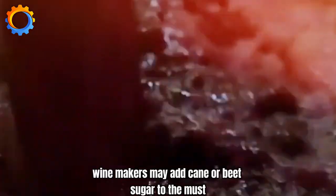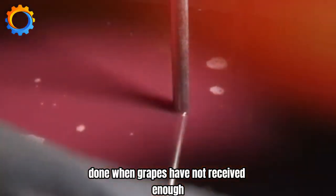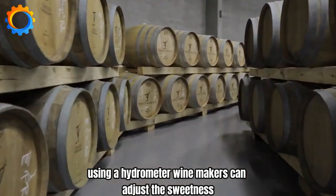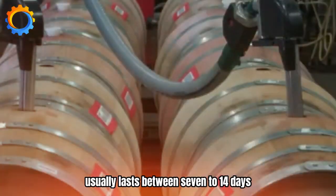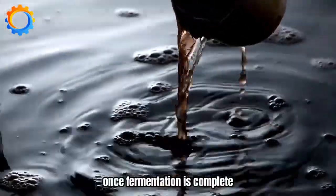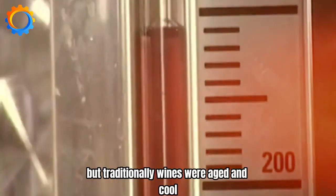In some cases, winemakers may add cane or beet sugar to the must, a practice known as chaptalization. This is typically done when grapes have not received enough sunlight before harvesting, resulting in lower natural sugar content. By carefully measuring the sugar levels using a hydrometer, winemakers can adjust the sweetness and potential alcohol content of the wine. The fermentation process usually lasts between 7 to 14 days, depending on the desired style and characteristics of the wine. Once fermentation is complete, the wine enters the aging phase, where it develops complexity and depth.